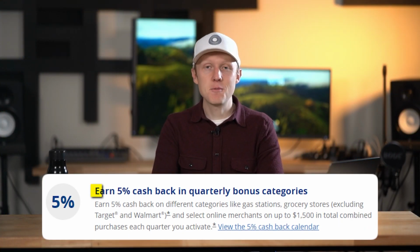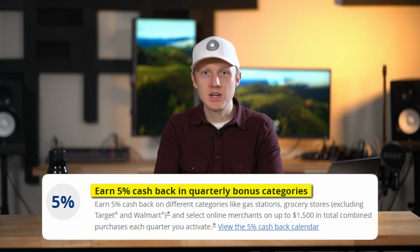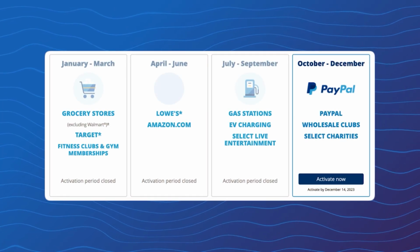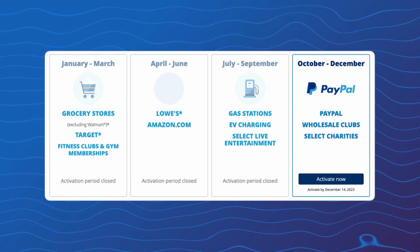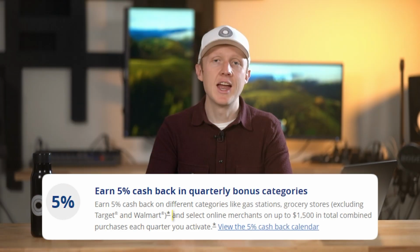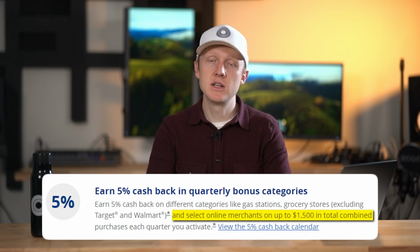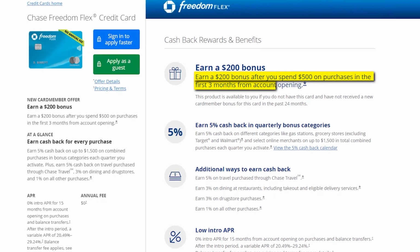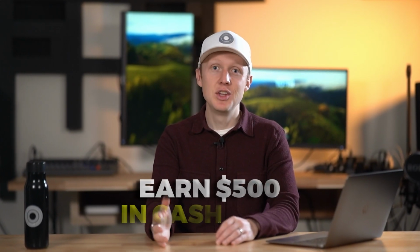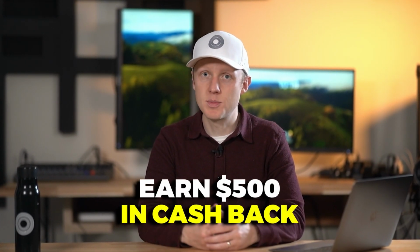This card earns 5% back on rotating quarterly categories every year. The categories change each quarter but can range from things like Amazon, Walmart, PayPal, home improvement stores, gas stations, grocery stores, and many more. And you can earn 5% back on up to $1,500 in spend. And it has a welcome bonus worth $200 after spending $500 in the first 3 months of holding the card. That means if you were to max out the welcome bonus and these 5% earning categories, you'll earn at least $500 in cash back. And the points you earn with this card can be combined with other Chase travel credit cards for even greater value.